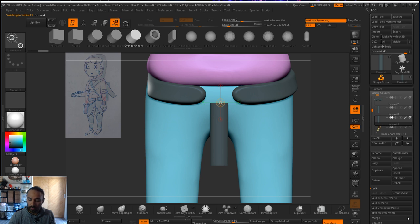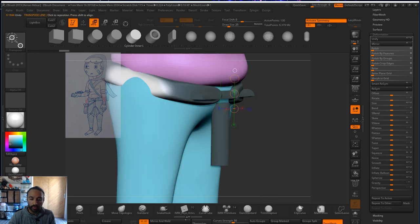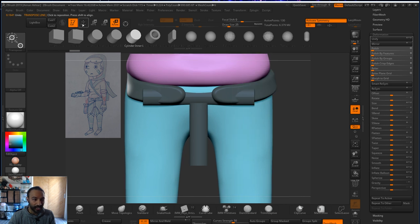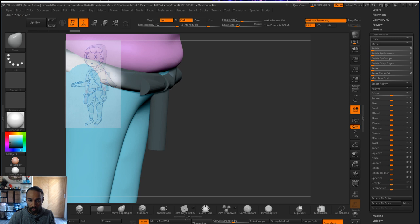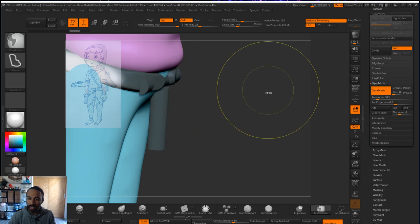Duplicate it. Rotate it in place. That's not going to work. Move it up. Rotate it forward. And I'm basically just creating elements for me to be able to make this belay loop the way I want. Go to Geometry, Dynamesh.